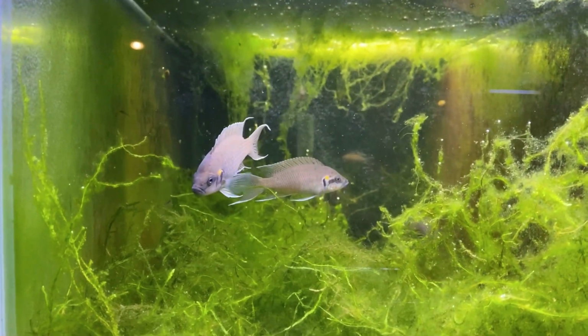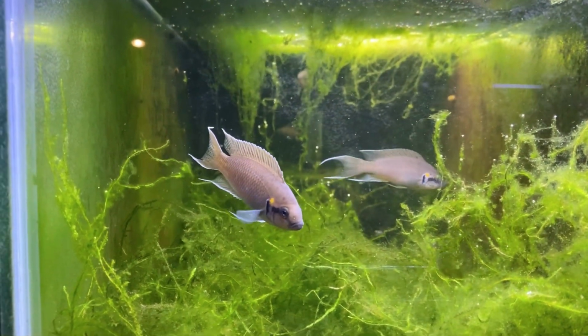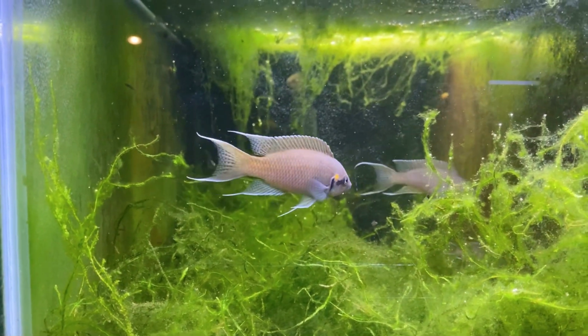Here we have a breeding group of some Neolamprologus burchardi. These have been super productive for us and are some of my favorite shell-dwelling African cichlids.